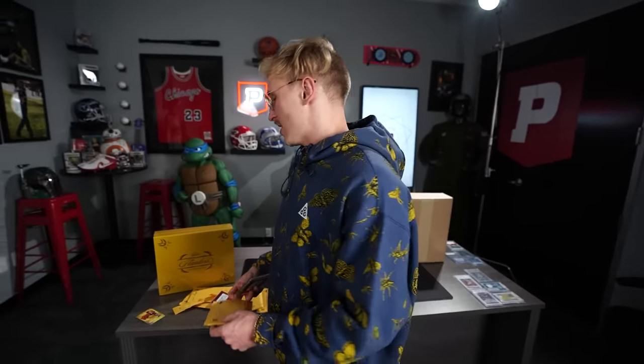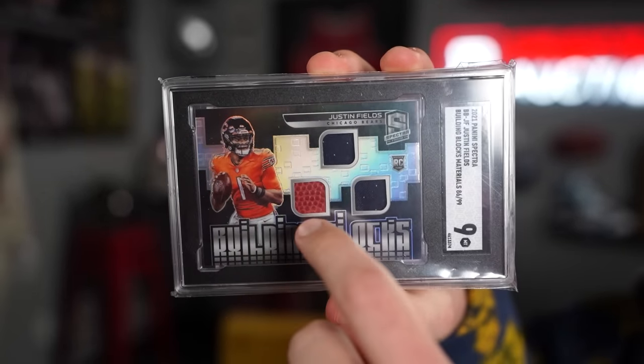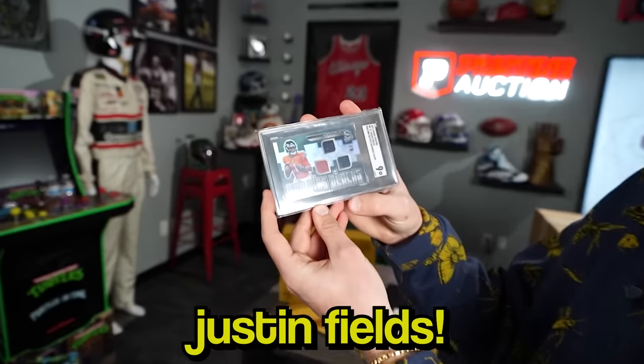I'll take those. Fifth and final of this box, top loader is in. And it is a Justin Fields. Rated a 9. It's got a piece of a ball and two pieces of the jersey on there. Dude, I'm seeing cards I have never seen in my whole life. This is so nuts. A building blocks Justin Fields.